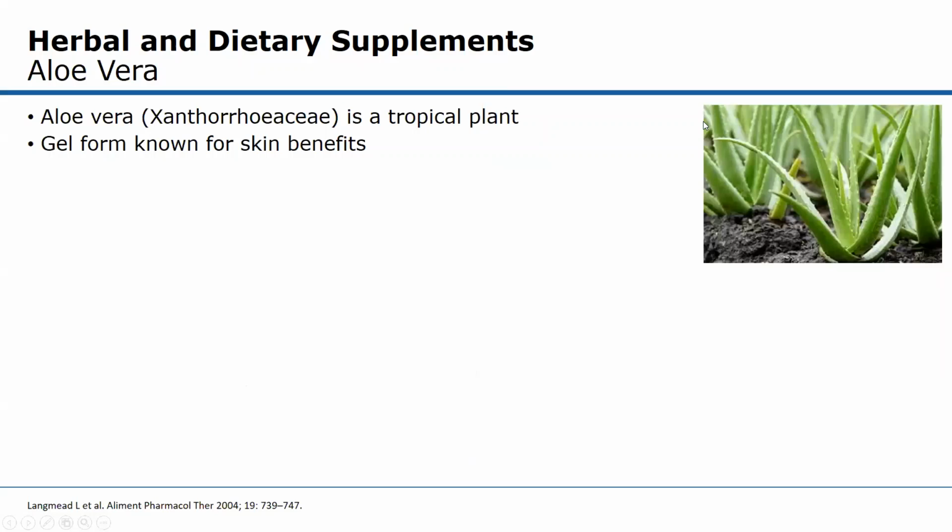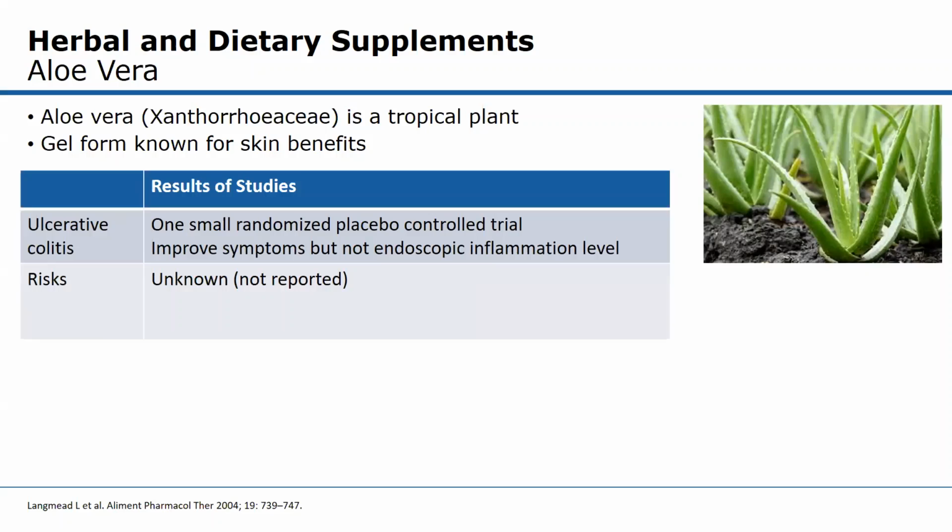The other thing you would hear about also is aloe vera. Can aloe vera be used to treat inflammatory bowel disease, and does it help? So I think the audience is familiar with aloe vera. It's a tropical plant, and in the gel form, it's known for its skin benefits. So it's been studied in one study in ulcerative colitis, where they gave a group of patients with ulcerative colitis oral aloe vera, so by mouth in a gel form, versus a sugar pill.